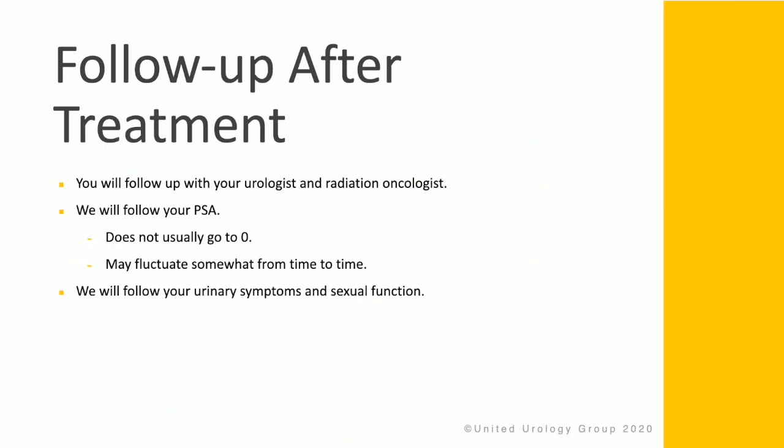You will follow up with your urologist and your radiation oncologist after your treatment is complete. Your PSA will be carefully followed. It does not usually go to absolute zero and may fluctuate from time to time. We will also carefully follow your urinary symptoms and your sexual function following treatment.